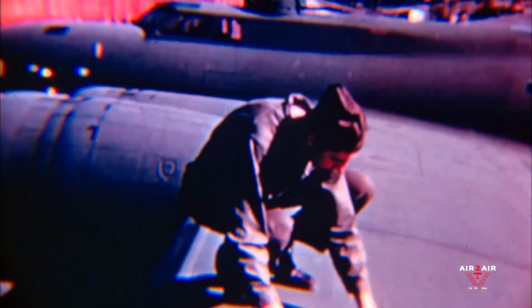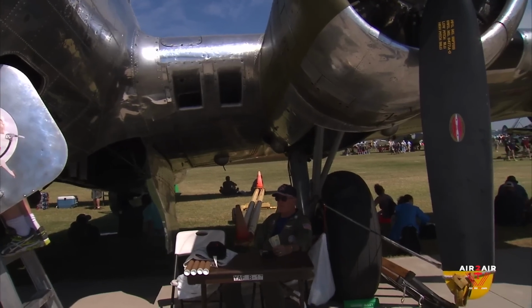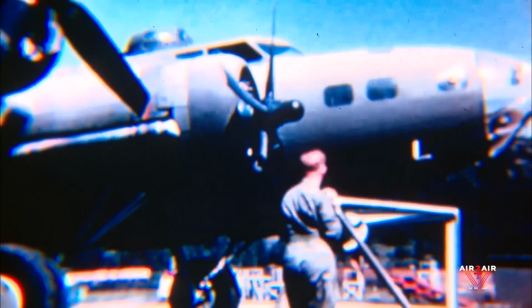So you have the scoops here, and what we're looking for is to make sure nothing's in there. We don't have a duck or a bird, or somebody threw a beer can or something to that effect in there. These are our engines. There are 9 cylinders in it. It's 1,200 horsepower, over 100 horsepower in each one of those. It's a very reliable engine.